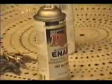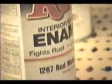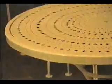Over the years, they got rust and paint chipped off of them. So what I'm doing is putting this stuff on it. This rust spray. It's actually red in color, and it prevents further rust. And then what I do is I spray paint it with like a cream colored spray paint, and voila, table looks like new.